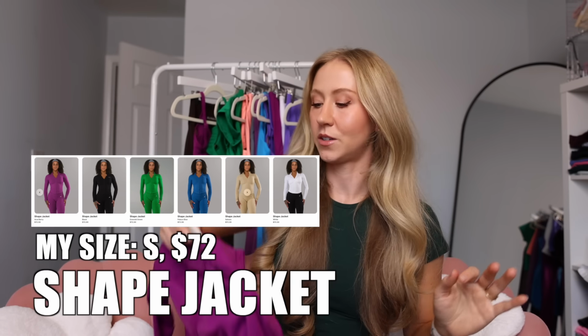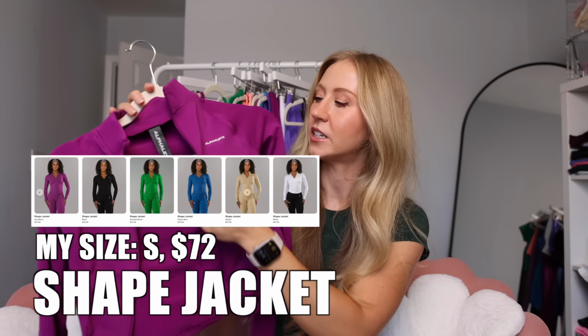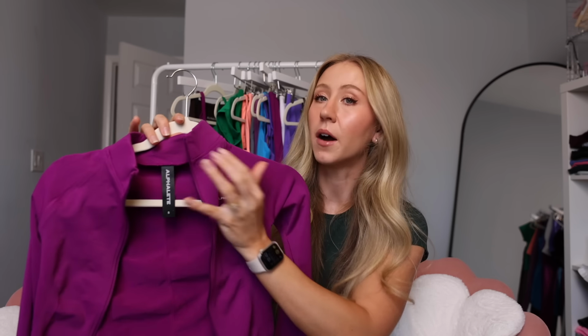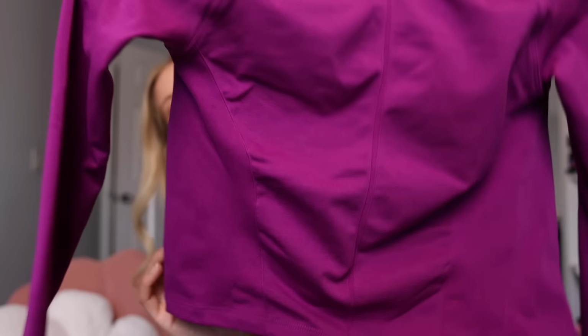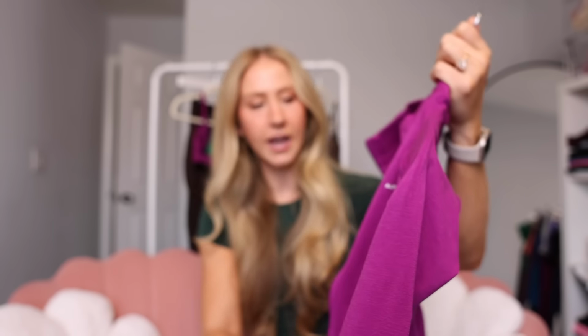Lastly, for the seamless, we have an Alphalete BBL jacket. So this is the shape jacket. Feels like the same seamless construction as the pump leggings. Got a little bit more of a dense compressive moment. It's a full zip jacket with a mock neck collar, long sleeves, and it is a seamless material, so it has a couple little seamless details in the back. So here's some of that seamless detailing, and then there's also some ribbed panel detailing for compression along the sides. It's a locking zipper, and this is a very simple jacket.